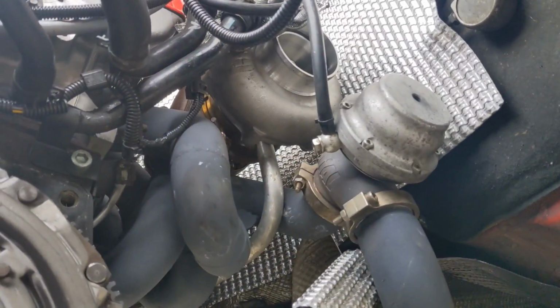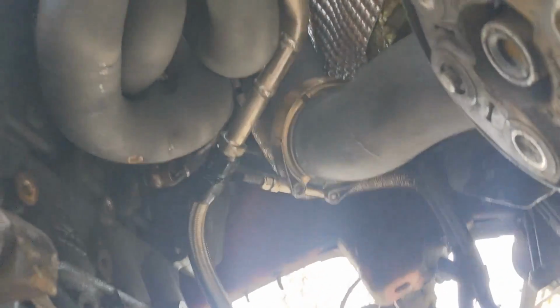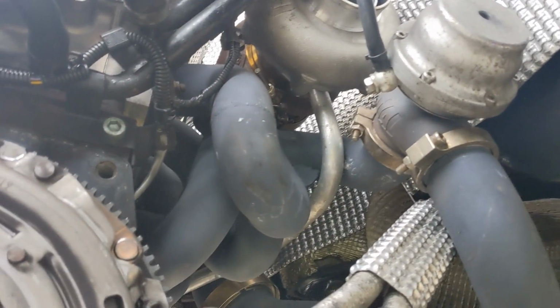But yeah, this gives us a different view of the turbo as well, which is nice. You can see all the fabrication work that's gone into making that fit in place. Really top work by the guys at Badger 5. I believe Alex is to blame for the bad bits and Bill's to blame for the good bits. I think that's the way it works.